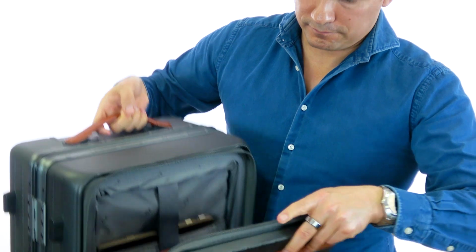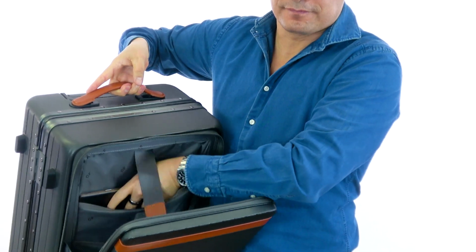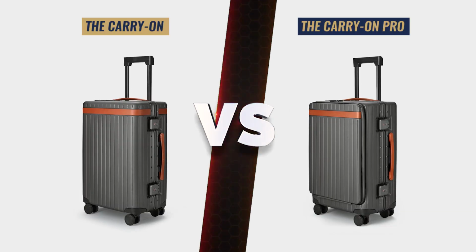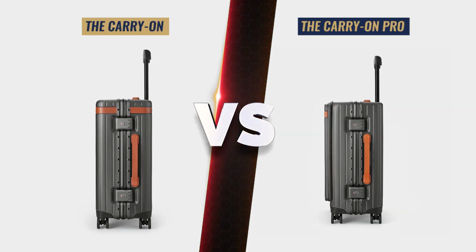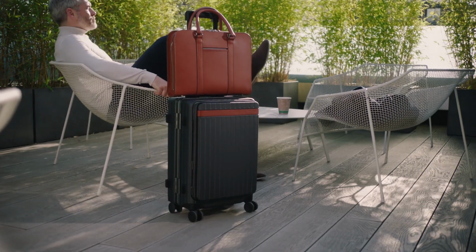So basically you zip this thing right back up, nothing's going to come out, but you have easy access to the things you need when you're traveling. They did all this while keeping that very durable aluminum frame. They use a polycarbonate around it, so it's very lightweight. It's got a little bit of give, but this is not going to bend. It's not going to break. This is an incredibly tough suitcase that looks amazing.